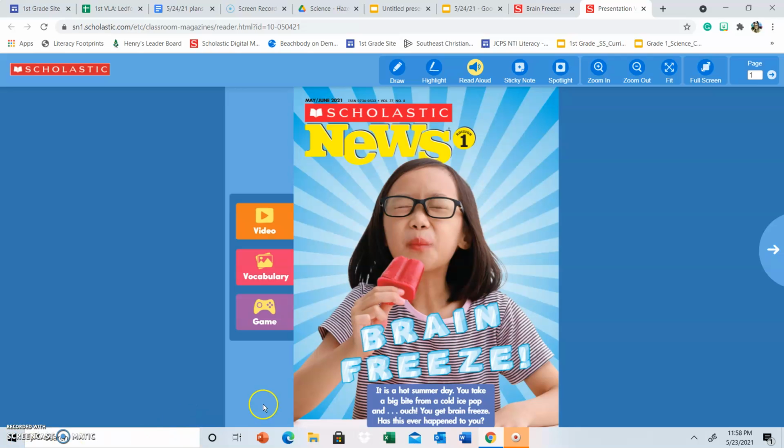So it's called Brain Freeze. It is a hot summer day. You take a big bite from a cold ice pop and ouch, you get brain freeze. Has this ever happened to you?